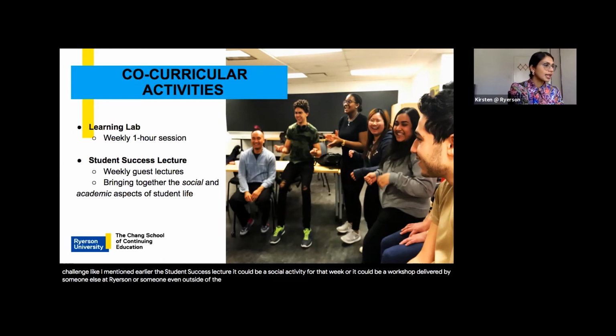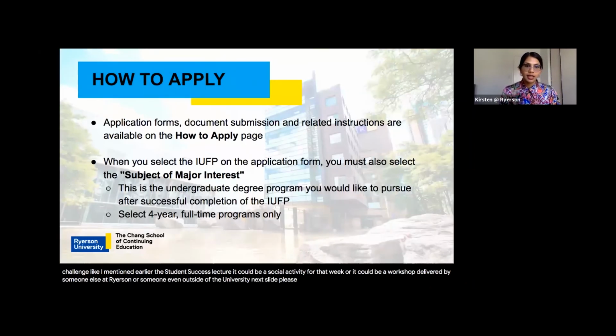So how to apply. Similar to the ESL Foundation program, you would find a lot of information about this on the How to Apply page at Ryerson.